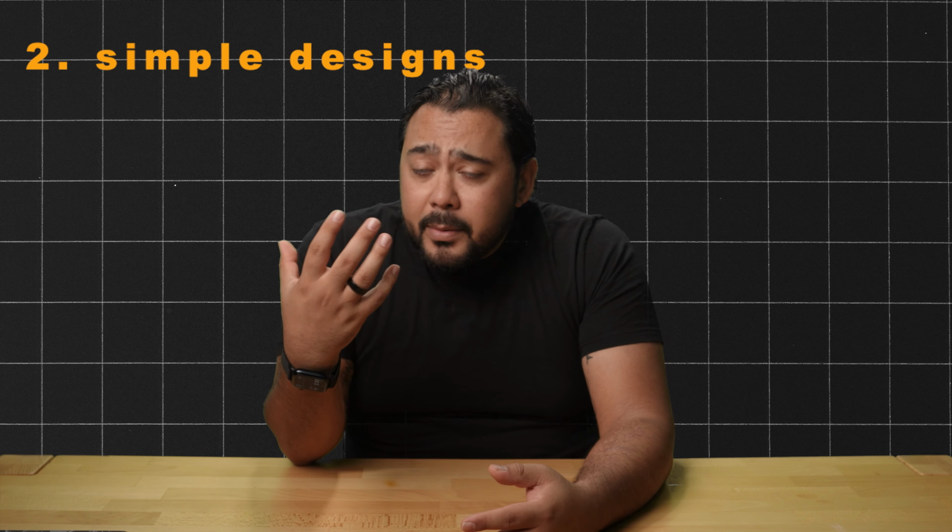Next, leverage simple designs. Many people, including myself, are visual learners. So use basic visual representations like this one. There's no need to create these complex flowcharts that honestly could require a PhD to understand.